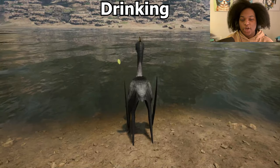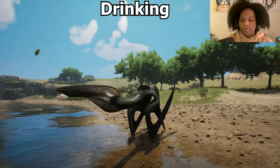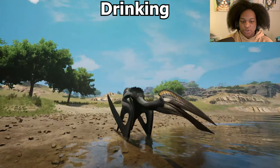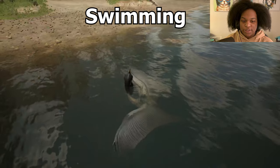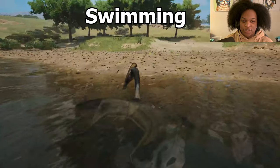All right, and here is our drinking animation. Take nice big gulps. Very fast, actually. I guess you can get a lot of water in with one scoop. And then here's our swim. Jesus, the wingspan is just enormous. And it looks kind of awkward in the water. Yeah, absolute exercise trying to swim with this guy.